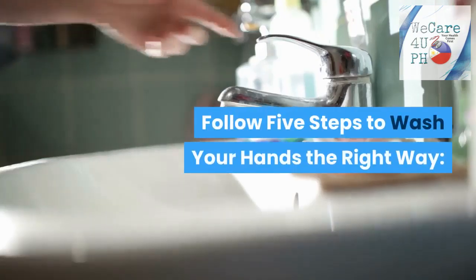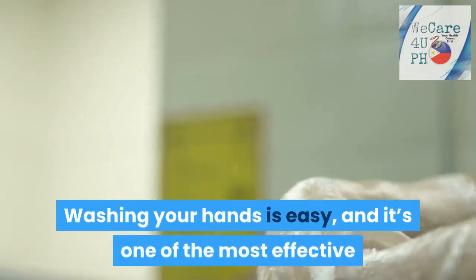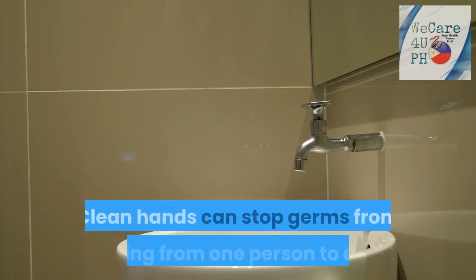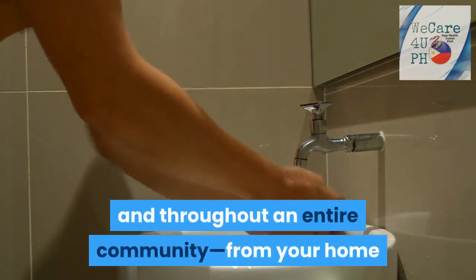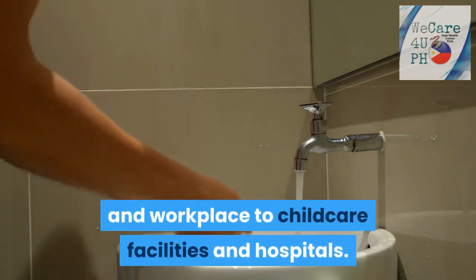Follow 5 steps to wash your hands the right way. Washing your hands is easy, and it's one of the most effective ways to prevent the spread of germs. Clean hands can stop germs from spreading from one person to another and throughout an entire community, from your home and workplace to childcare facilities and hospitals.